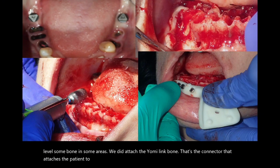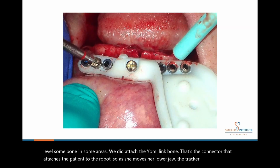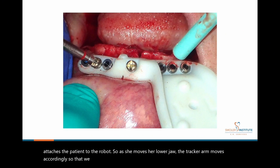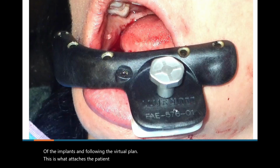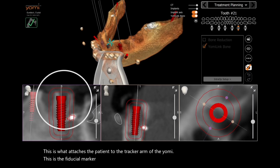So as she moves her lower jaw, the tracker arm moves accordingly so that we can precisely track the position and the placement of the implants in following the virtual plan. This is what attaches the patient to the tracker arm of the Yomi. This is the fiducial marker attachment we use for the day of scan.